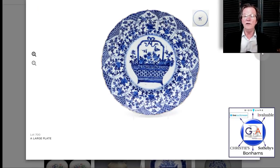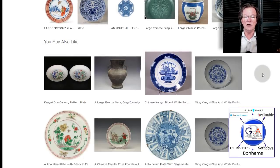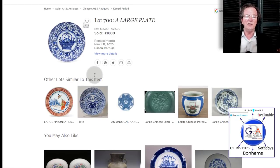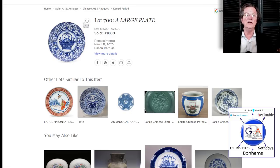Okay, now over here, this was another piece that was up. This was a really large plate, beautifully done, 18th century with the famous basket of flowers motif in the center. This was a pretty good-sized dish. It brought $1,800, and how big was this thing? 35 centimeters, but very crisp, very sharp, very nicely done. All right, and that's why it brought that money. Good example, though. Beautiful condition.